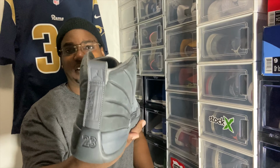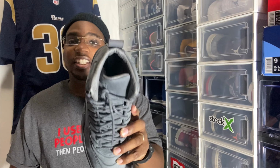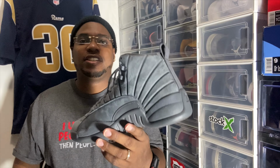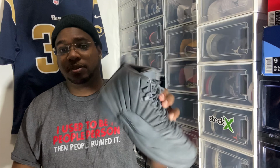I think this was a limited shoe too. But this right here, I guess, is one of the least popular of the PSNY pack. But dope shoe though, right? Dope shoe. I'm glad to have this shoe. Like I said, when I got them, I really didn't know how I felt about them, but I'm digging them.